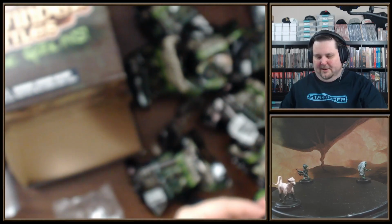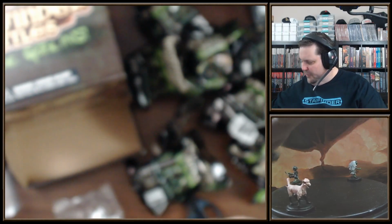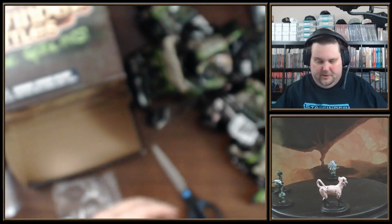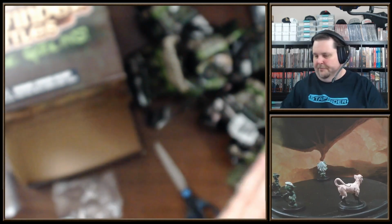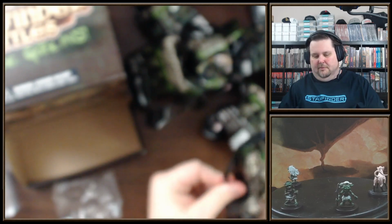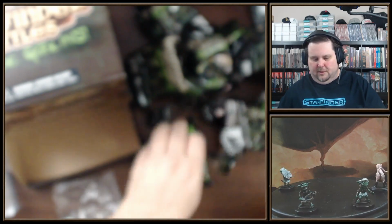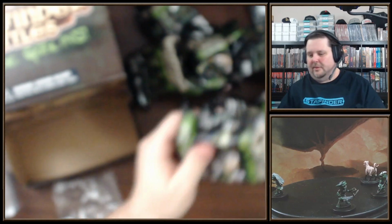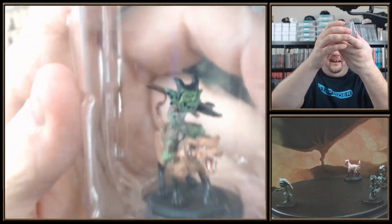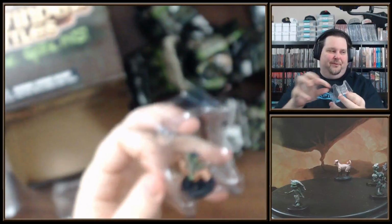Awesome. Goblin Commando, so cool. I'm getting a good variety too, which is pretty awesome. I mean, I'm expecting doubles, obviously. Hopefully I'll get some doubles from the rares as well, but we'll see. I was just hoping that I got a rider. Look at that. That is so cool.